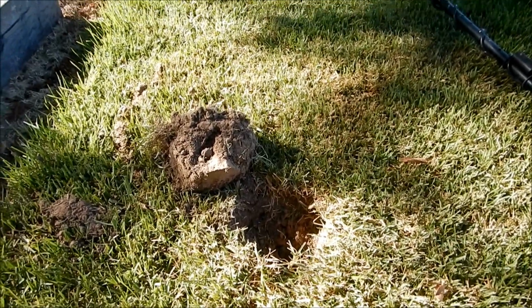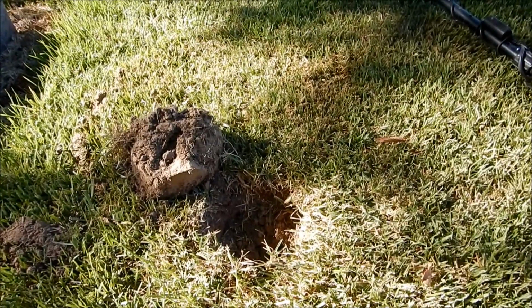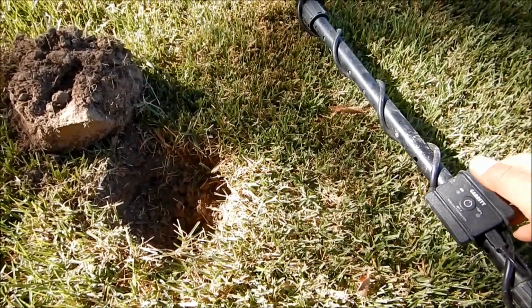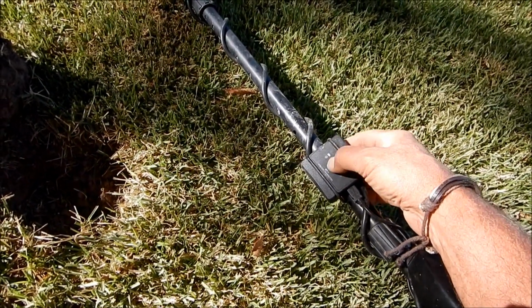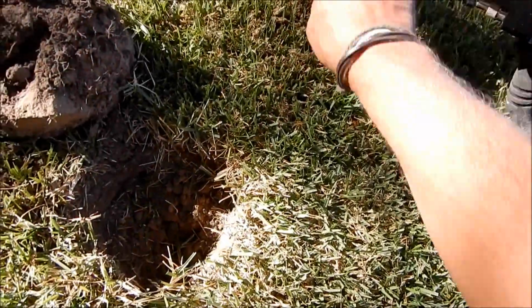Okay, I'm going to make this the last hole of the day. Ringing up around 85. Probably another clad dime. I can only hope that maybe it's a silver dime. I'm running wireless today. The Z-Link, I think that's what you call it, by Garrett. I love it. Love being able to be detached from the machine.